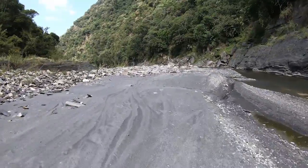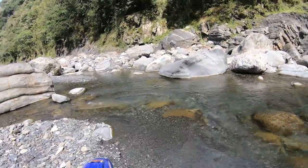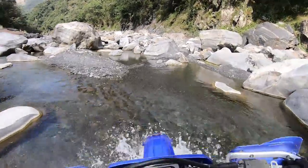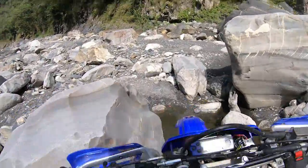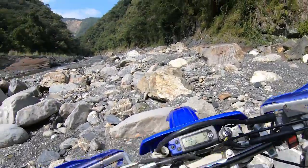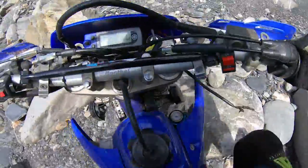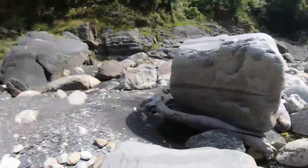Here's the first big waterfall that is the bane of our existence. Last time, we struggled here for some time. Getting out of this is always difficult because the sand is loose, the rocks are big, and it's very steep. I never can seem to hit it with enough momentum to get out without a struggle.